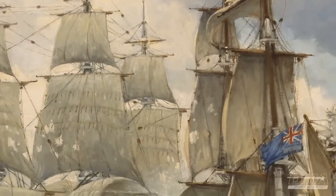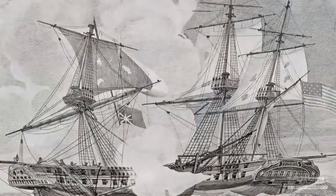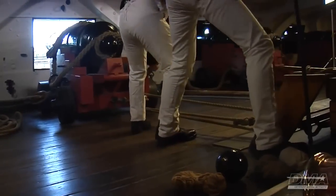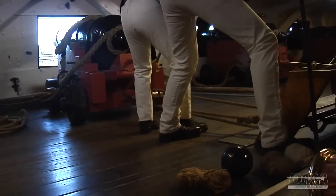Constitution is stunningly, spectacularly successful in the War of 1812. She has three successful engagements. She is actually the first frigate in the War of 1812 to engage another Royal Navy frigate, and that is on August 19, 1812, about 300 miles off Halifax, Nova Scotia. At the end of that 35-minute engagement, which is so close the two ships actually collide, Guerriere is left completely dismasted and dead in the water. And it is during this battle that Constitution gains her nickname, Ironsides.